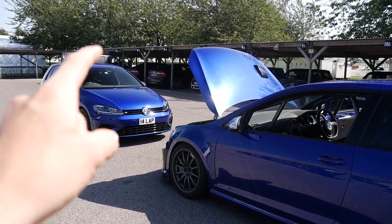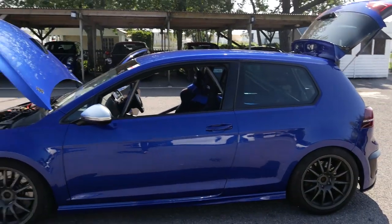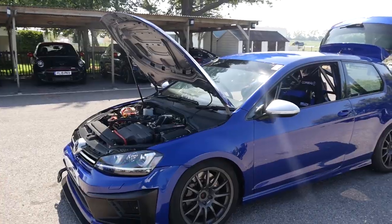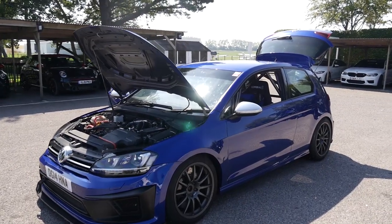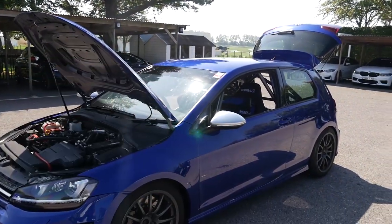It's gonna feel very strange getting into that later on today. But anyway, there we go. Probably the most mental Golf R here in the UK, if not the world. Anyway, while I'm hopping off the press car, let's hop in the passenger seat and experience this thing flat out around Goodwood. I cannot wait. Let's do it.